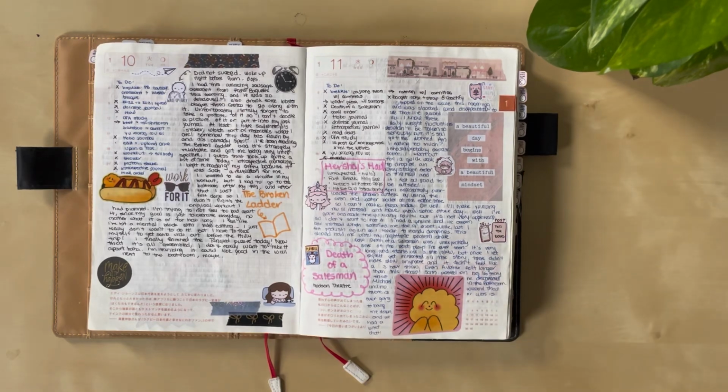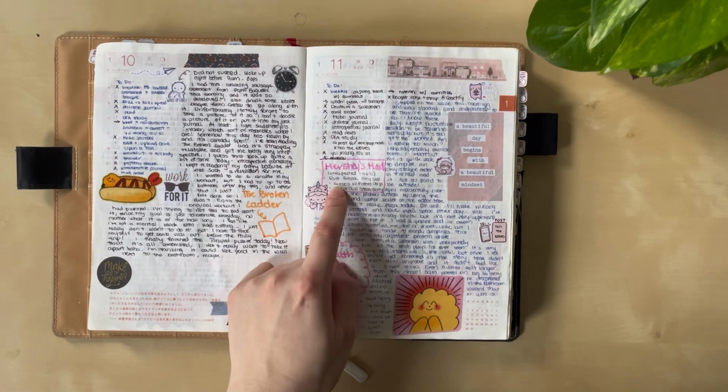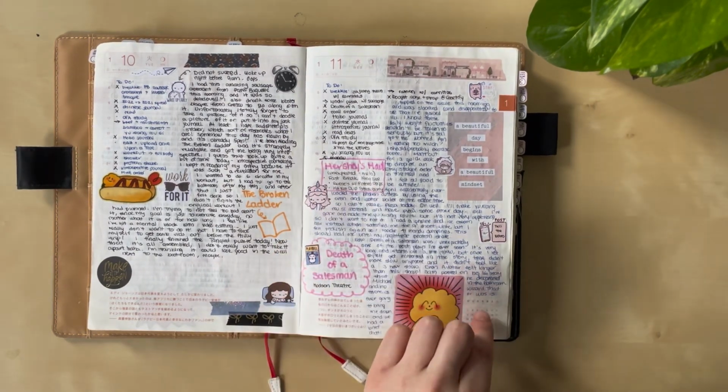And here, I went to go see Death of a Salesman on Broadway. And then I also went to the Hershey store before that. So I have a little haul here.